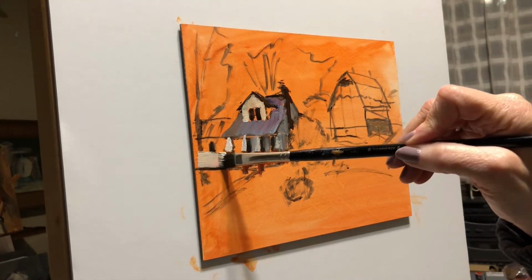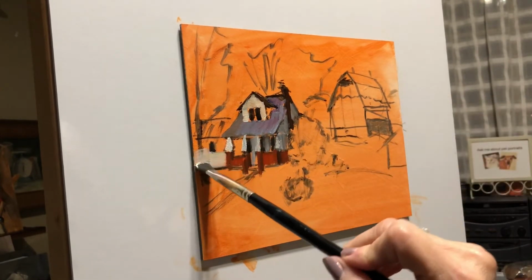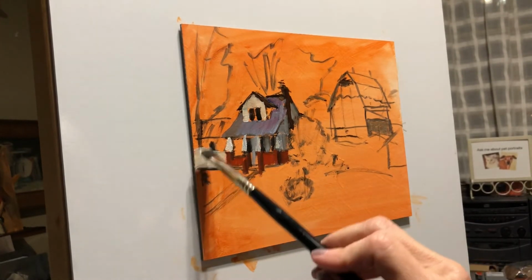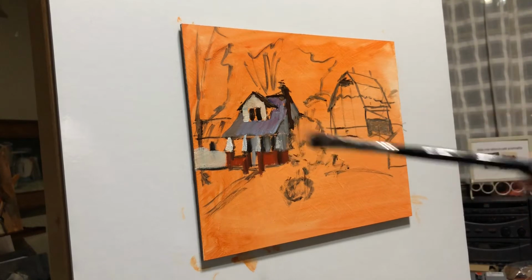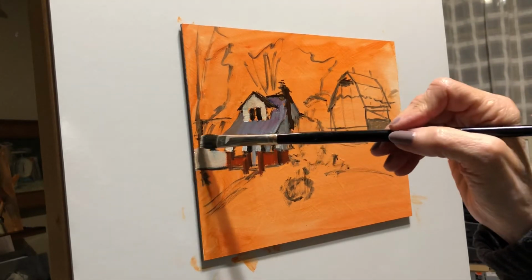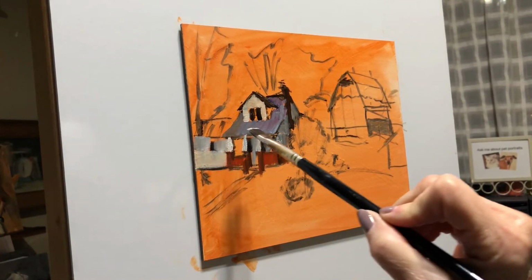And the addition over here is brighter toward the bottom, understandably. That's something you have to look for when you're painting from life too. Usually, even if it's a white building, it's going to be darker, like under here, than it is down here. It's going to lighten up, catch more light. It's going to be darker up in here.